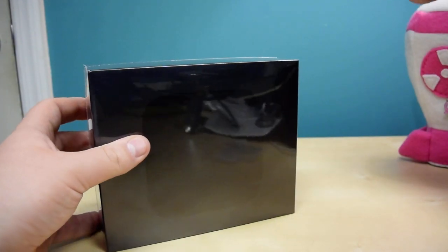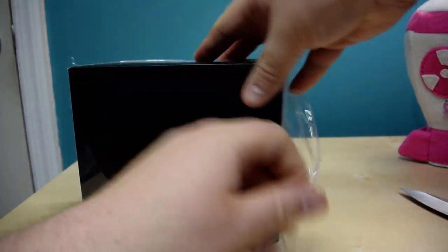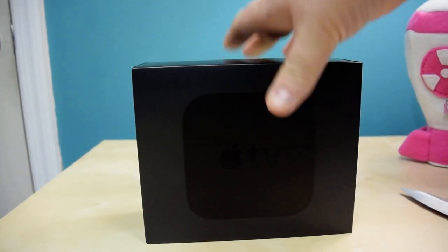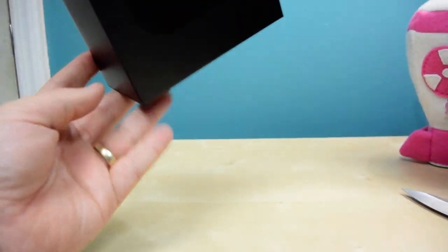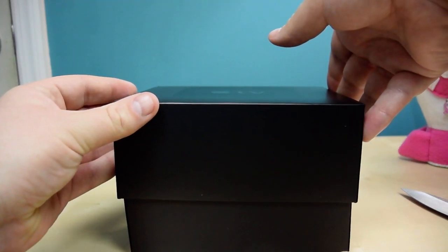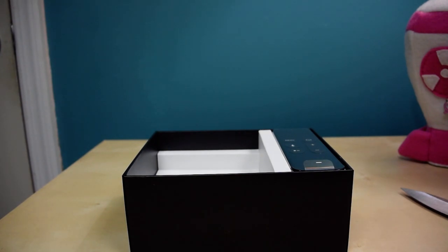Where's the seam here? I'll just cut it down here. I'm not saving the box, so I'm just going to cut that plastic off. I should probably be able to see the Apple TV logo a little bit better. There it is. And let's see how to do this. I believe it should slide off. Whoa! Awesome. Alright, so I'm going to put the Apple TV itself to the side just for a moment.